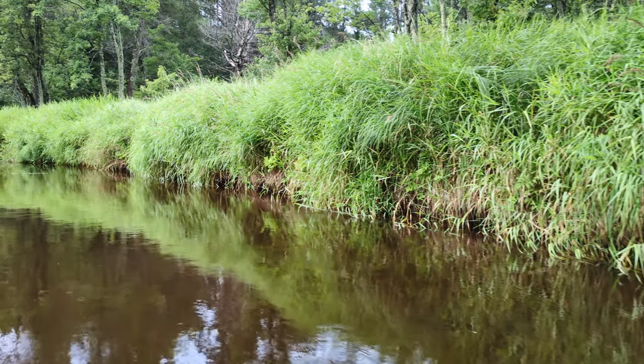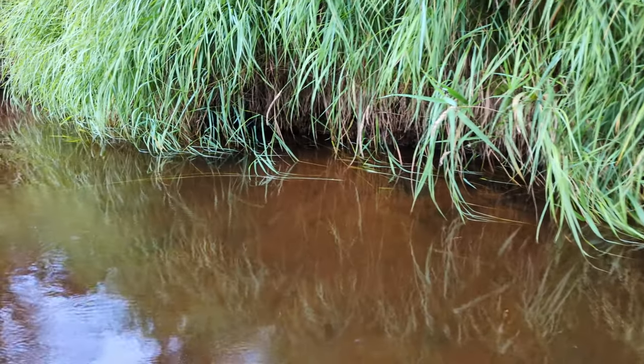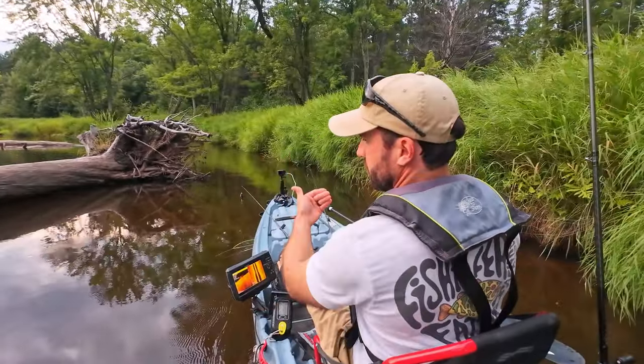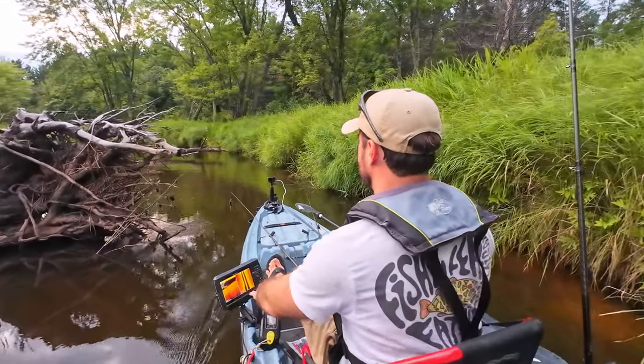This bank here is not really undercut much. It's just got some overhanging grass. We've actually got some submerged grass here too. But it does have some flow coming down around this tree. And then right over here at the end of it.